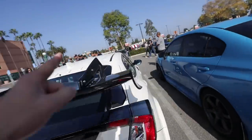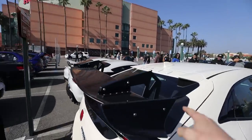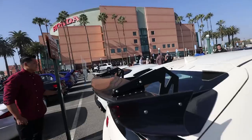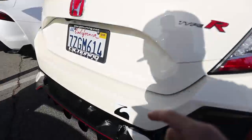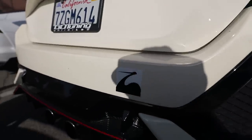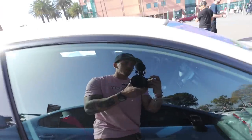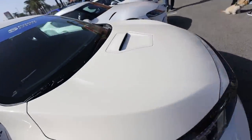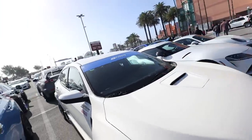If you guys watched the Japan video where I went to Spoon Type 1, they actually had the crane neck. I never thought I'd see one in the US, but this Type R actually has the full-on crane neck and the Spoon crane sticker back here too. Dang, I wonder who this is, because he knows. And he's got the Spoon carbon buckets in here. Wow. Now I'm super jealous of this. Oh, he has the Spoon windshield wipers too. What?